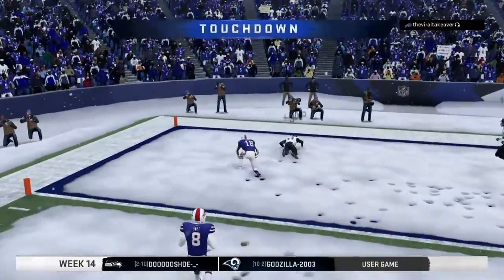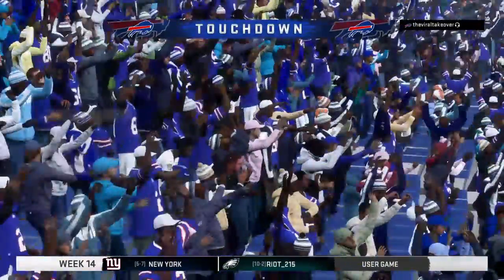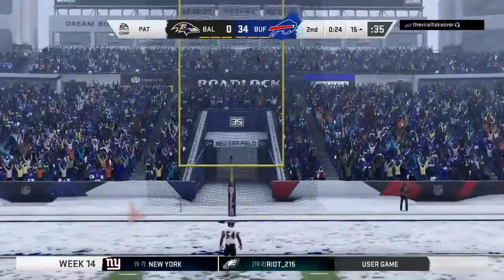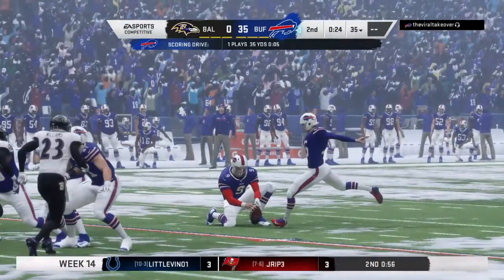And that is caught. Touchdown, Buffalo. As his guys are in for 6. As his guys continue to put this one out of reach. Extra point safely through, and the route is on here in this first half.